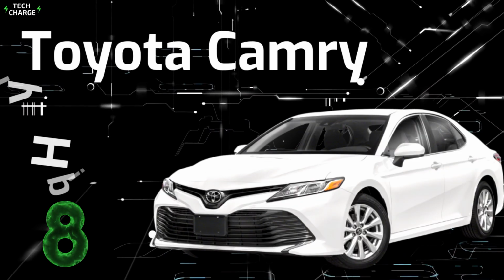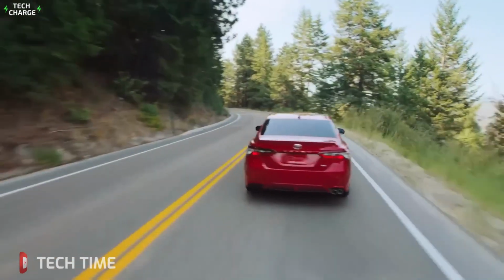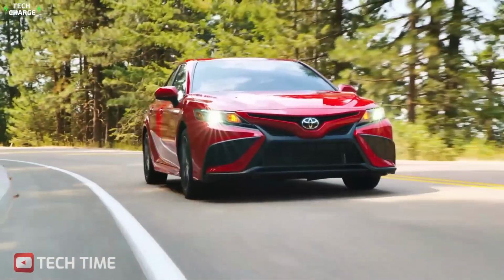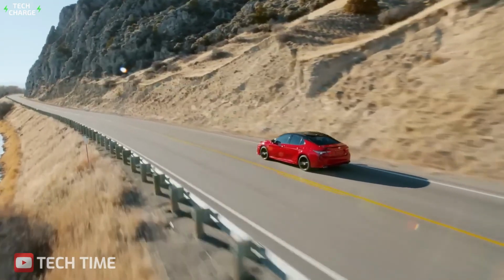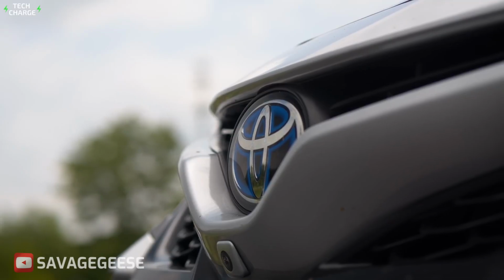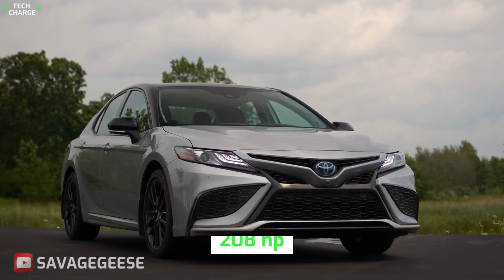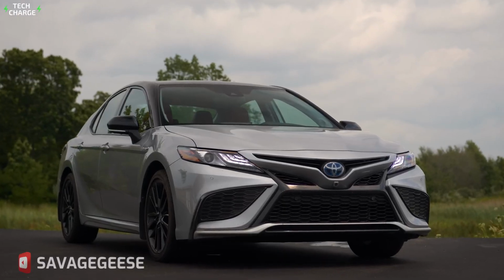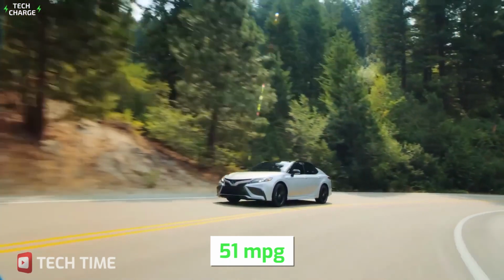Number 8. Toyota Camry Hybrid. The Toyota Camry Hybrid model is a combination of iconic style and brilliant performance. With a price starting at $27,980, the Camry Hybrid car is an excellent choice for a sporty sedan. Camry's LE Hybrid trim model delivers a hybrid system net power of 208 horsepower and a torque of 149 foot-pounds that provides 51 miles per gallon of fuel efficiency.